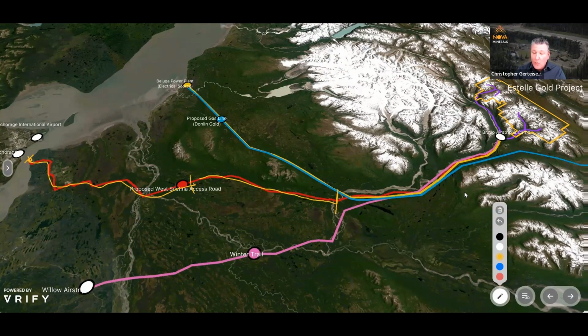Now, we only require a frontier road. When I say completely open for business, I'm speaking of concentrate haulage, coal haulage, these types of things, which we don't require. We require just a simple access road for construction, and then we produce the doré bars with the current project. So that's the West Susitna access road.